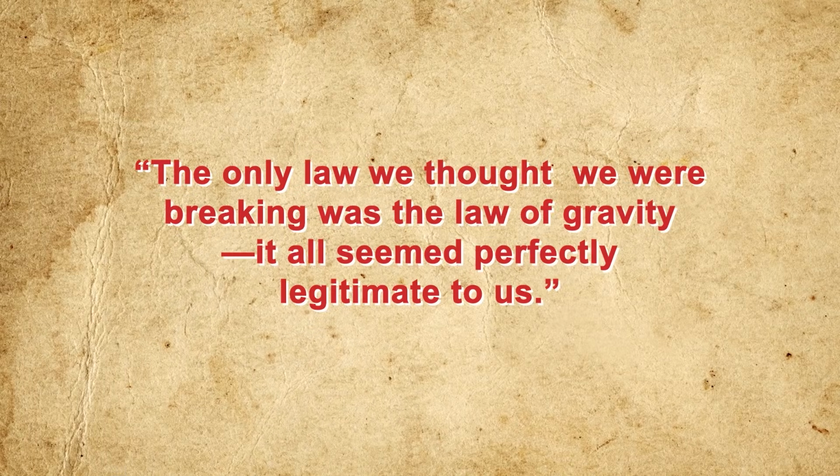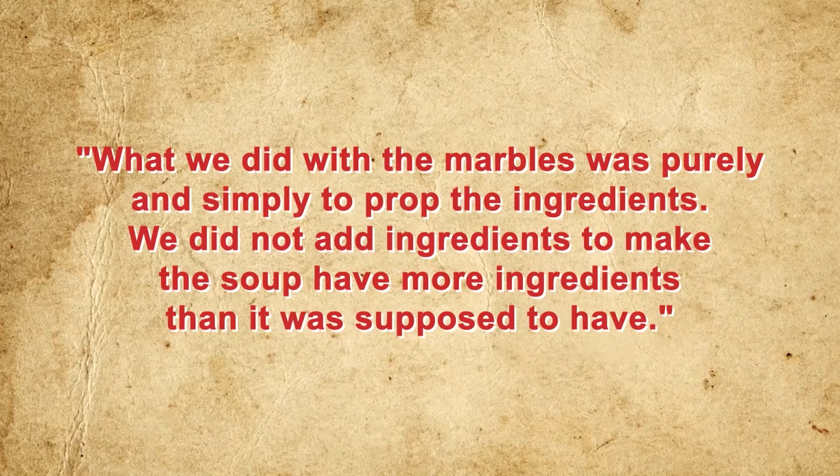Nevertheless, it is worth noting that throughout the case, Campbell Soup and BBDO maintained that they'd done nothing wrong. This was a sentiment echoed by many others in the industry who didn't work for Heinz. As E.E. Norris noted wryly, "The only law we thought we were breaking was the law of gravity. It all seemed perfectly legitimate to us." Vincent Meehan, who was also involved in this particular marbles debacle, further went on, "What we did with the marbles was purely and simply to prop the ingredients. We did not add ingredients to make the soup have more ingredients than it was supposed to have."